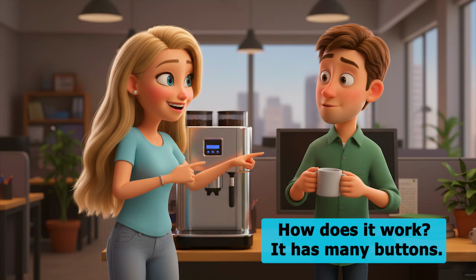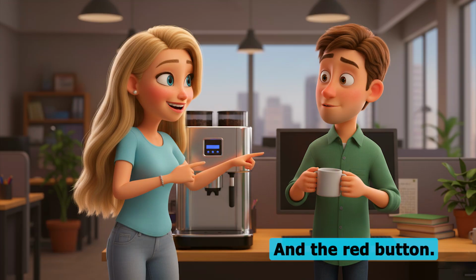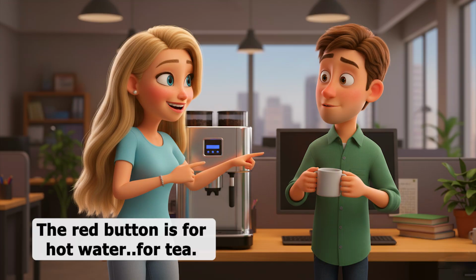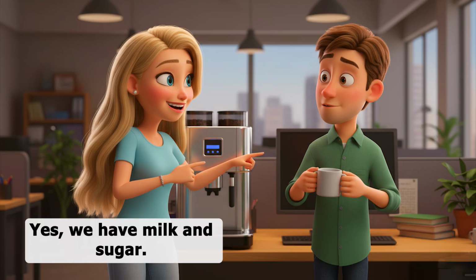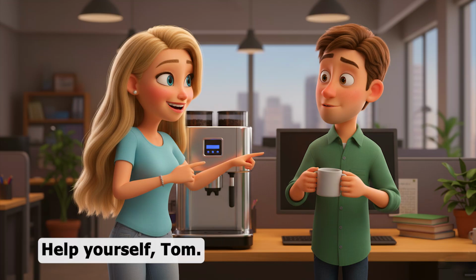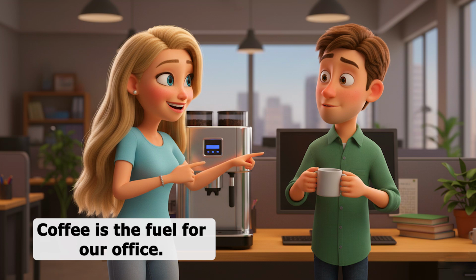How does it work? It has many buttons. It is simple. Press the green button for coffee. And the red button? What is that for? The red button is for hot water, for tea. I see. Do we have milk in the fridge? Yes, we have milk and sugar. Help yourself, Tom. The smell is wonderful. I feel better. Coffee is the fuel for our office.